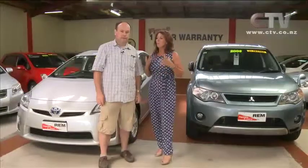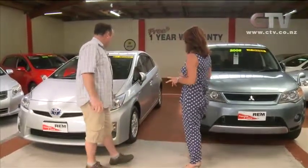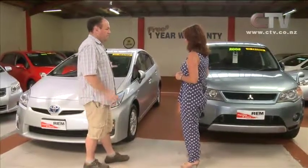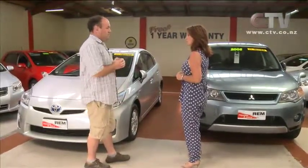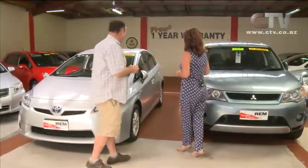Come on. What have we got inside here, Paul? Well, we've got a bit of a collection of different things. This coming one is one of the most popular things you'll see on the road in the next few years, a Toyota Prius. They're not just a taxi. They're actually quite a usable vehicle. And I've got two in stock.